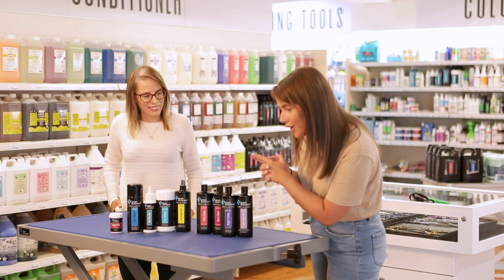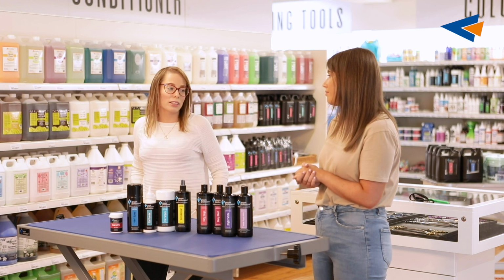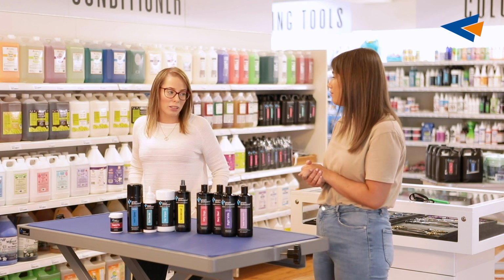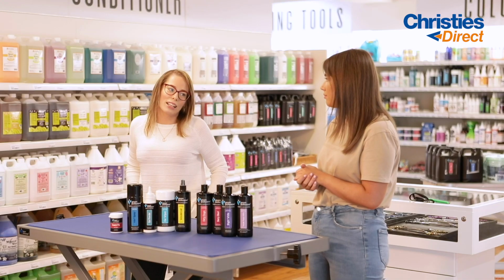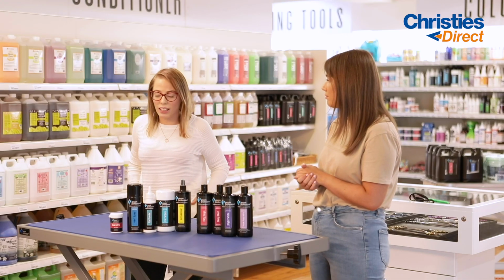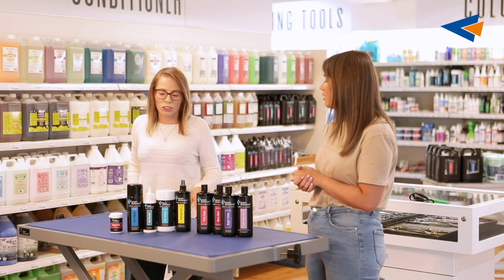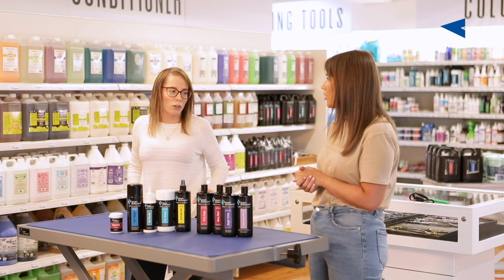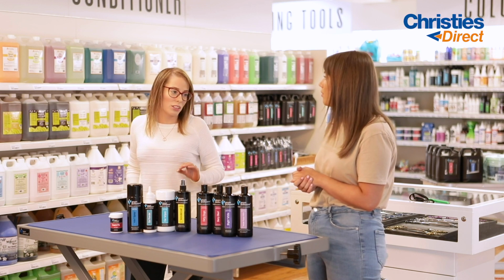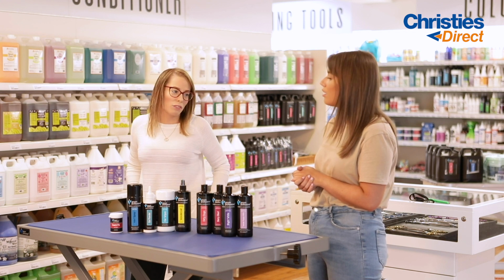And the final product I see in the end there is a quick fix. So what is that used for? So that's a blood stopper. So when trimming the dog's nails, it's very easy, and everyone does it, to have a little accident where a bit of blood will come out, and if you just dab a little of that onto it, it'll immediately stop the blood and ensure no infection, and it won't hurt the dog. It'll be perfect for that. Great. Also doesn't stain, which all the others on the market would leave a little yellow, so this is perfect for the white fur dogs again.